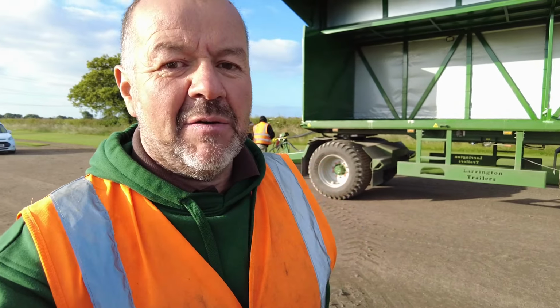Reached the harvest field, and the harvest starts well before Steve heads out here, just to make sure they've got a few pallets ready for him to load. Now we bought these trailers really to help get turf out of the field, and we will have a quick look around the trailer in a moment, explain one or two of the features that are going to help us do that.